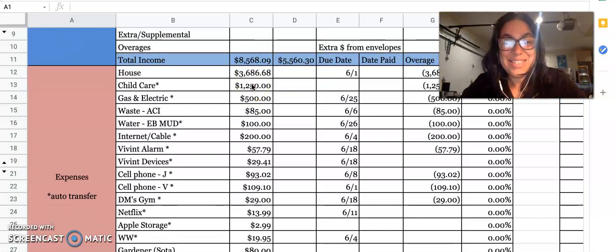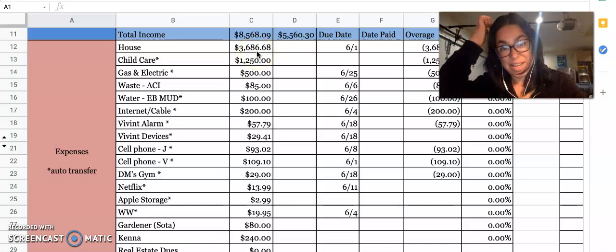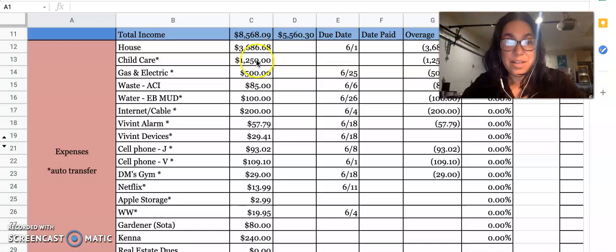All right, so let's go through our bills. The house that we currently live in, the mortgage is $3,600. Child care: the way I budget is I consider that this month has 5 weeks in it, so I've taken things that we budget on a weekly basis and multiplied them by 5, and childcare is one of those. So that is up from $1,000 to $1,250.